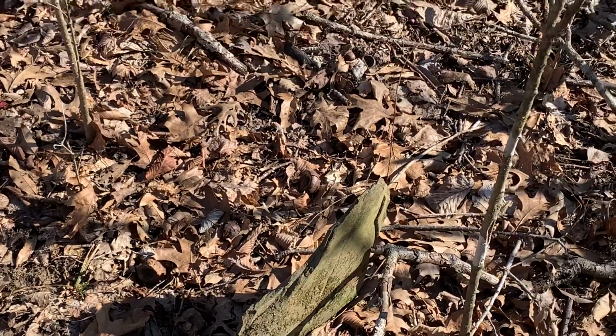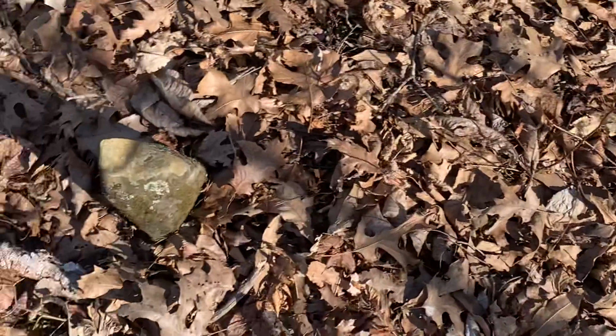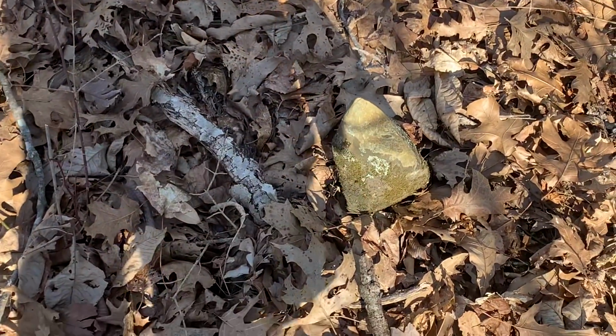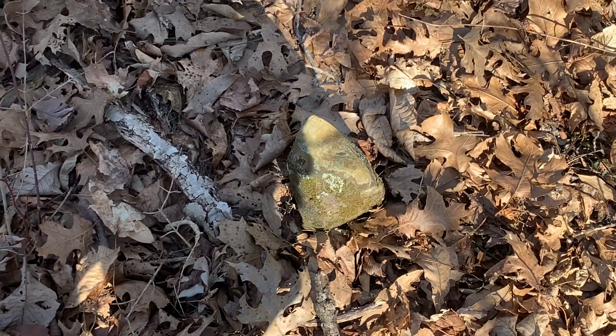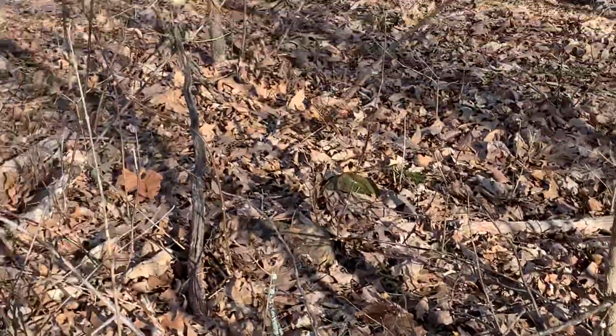This is just a creek rock. Big hunk of creek rock that they use as a headstone. This one's just a marker. If it was mid-1800s, I'd be able to read some scratchings on it. There's one I tripped over. There's another one.